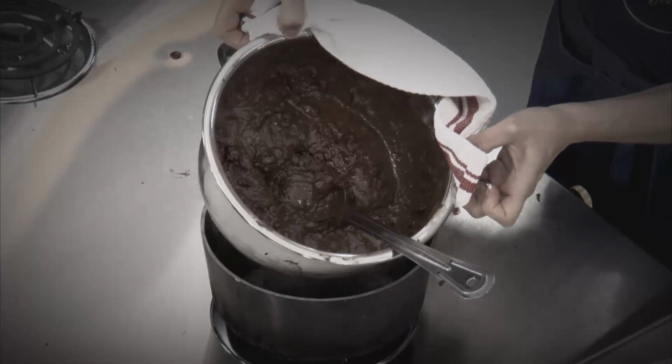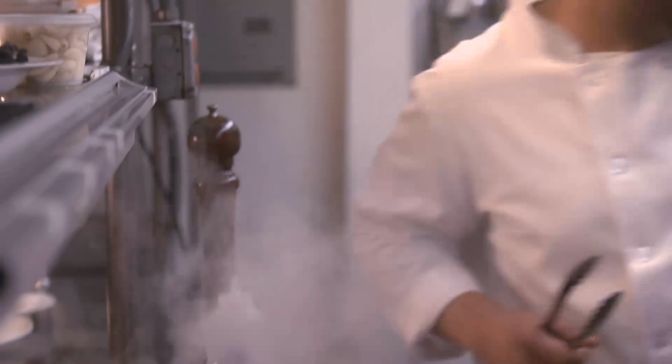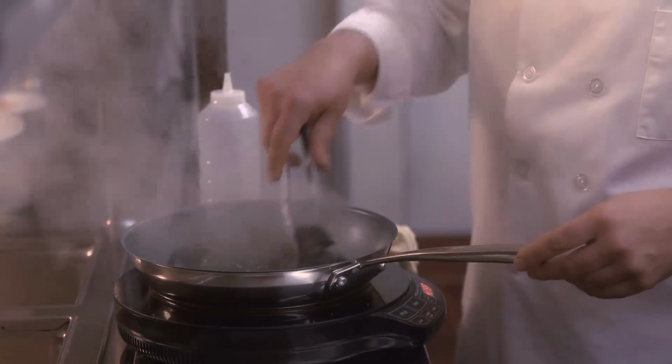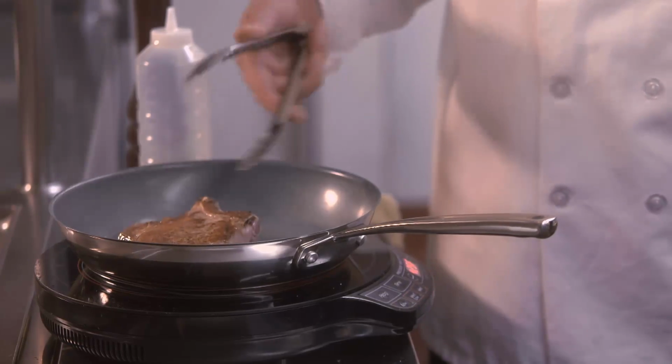The result? No more mistakes, no more burning. It takes the human error out of cooking. There's no more guesswork in what temperature you're cooking at. It's very easy to just set the temperature at the touch of your fingertips. You could go up 10 degrees, 20 degrees, 30 degrees. In a matter of seconds, you're at that temperature. It's going to be perfect every time.